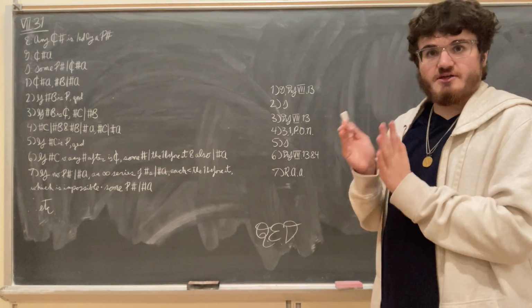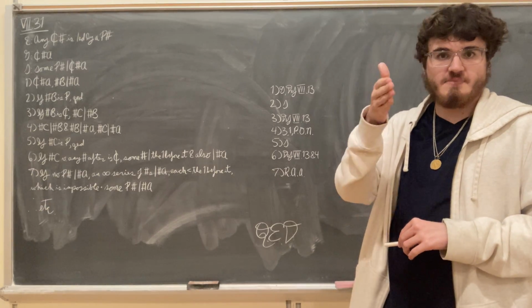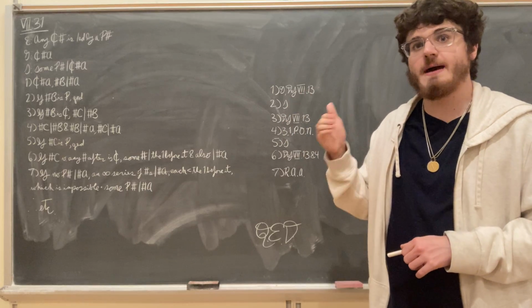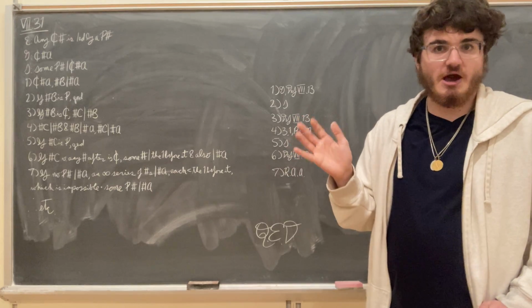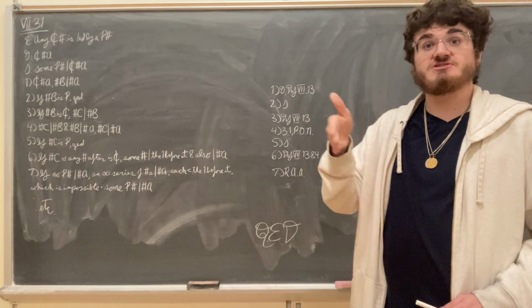Now, there is another way you can go about proving this. You can say that, okay, A is composite. We're going to find the least number which measures A. We're going to call that B. Now, B is either prime or composite. If it's prime, we're good to go. If it's composite, then we're going to find the least number which measures it.